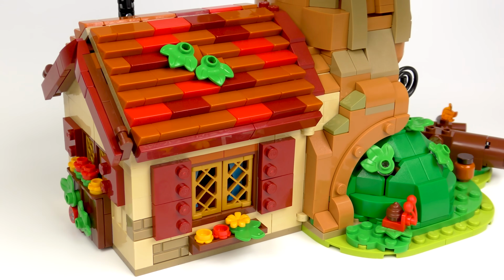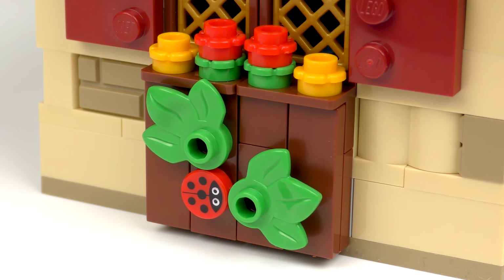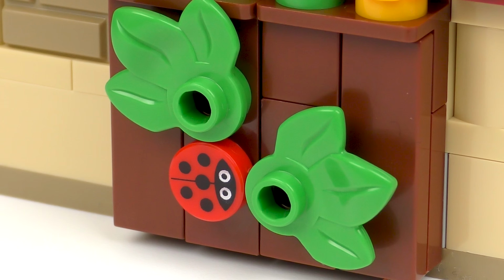The symmetry is perfect and we have the same details on the other side of the house. The exquisite attention to detail continues at the end of the house. Check out the window box complete with the 1x1 printed ladybug tile. Man, an English guy saying ladybug must be so confusing.